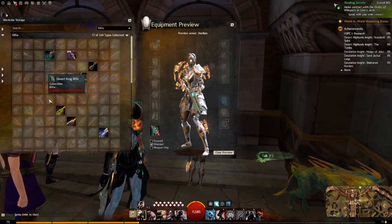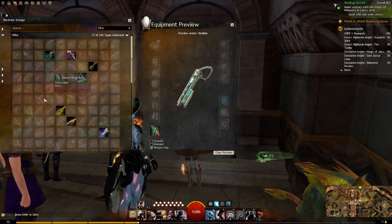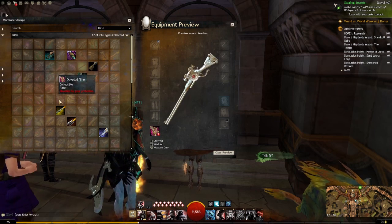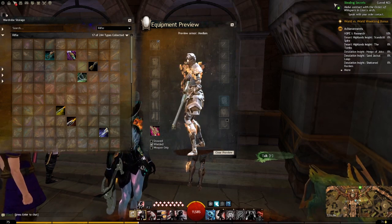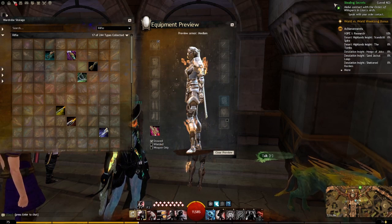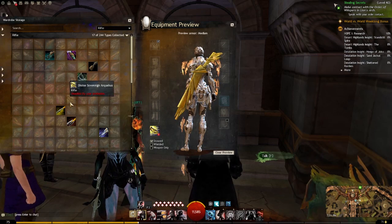What is this? Desert King rifle. Yeah, that's nice. That's pretty cool. But, you know, it's like a shotgun type. Devoted rifle, yeah. You gotta be devoted to. Yeah. That's kind of Mando, but a little bit too majestic. It is a little bit too kingly, but I like the frame and everything. Lion, god damn it.